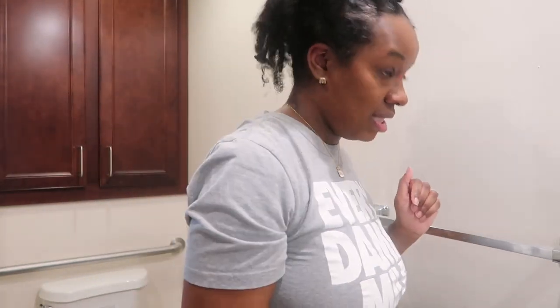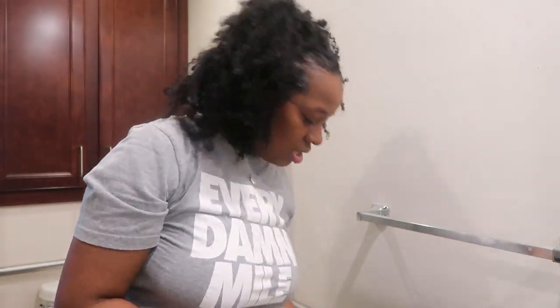So let's get into it. We'll see the state of the hair. It's been in this protective hairstyle for a while. I gotta throw this ponytail holder away. Do y'all do that? Like when it starts getting real stretched out like that?